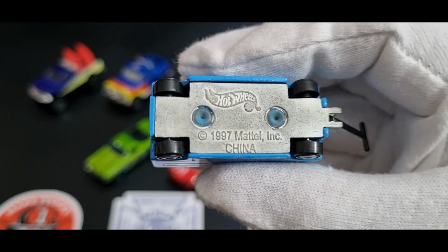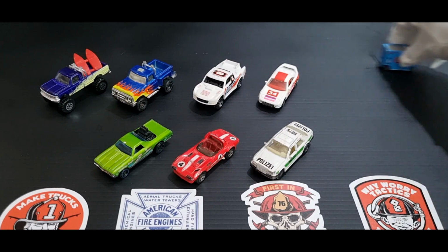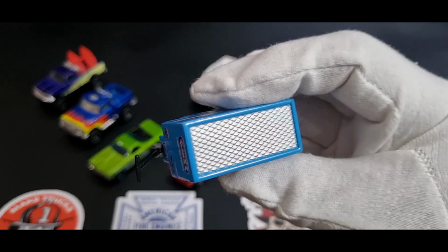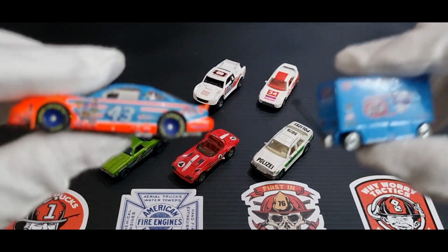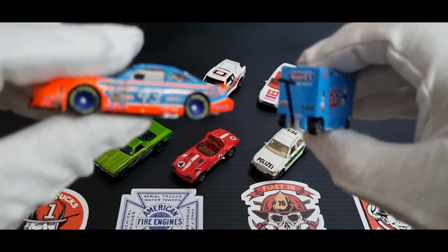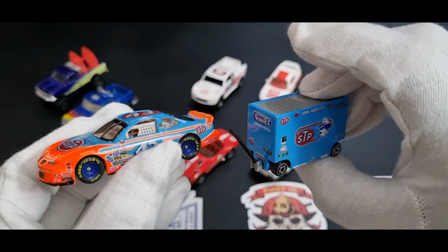So this is Hot Wheels, 1997, made in China. This little thing actually rolls as well. See that? Diamond plating on top. It's a really nice little unit. He had about 4 or 5 of these NASCARs and these little toolbox things on wheels, and they were $5. So these two for $5. I thought that's not too bad.